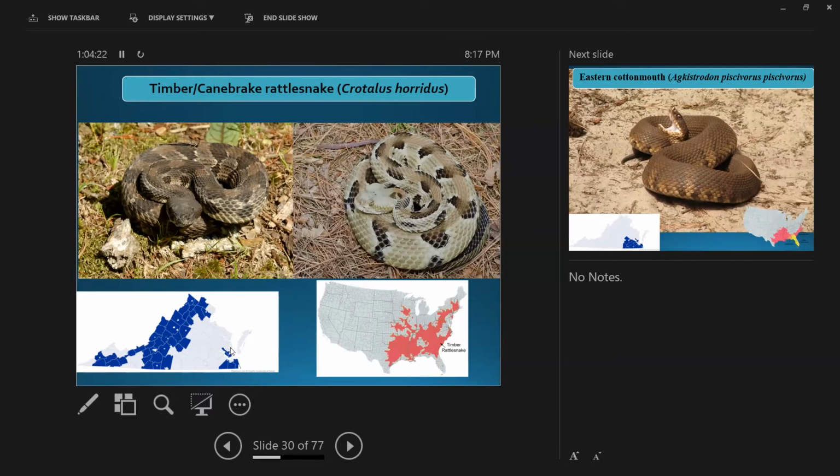The southeastern portion of the population, which is found in Virginia Beach, I think Suffolk, Chesapeake, that area, looks a little different, and they're called the canebrake. It was thought at one point that this population was a species of the timber. But when we did genetic analyses, it turns out that they're not quite a subspecies yet. At least maybe not yet. Give it a couple hundred thousand years, who knows what's going to happen.